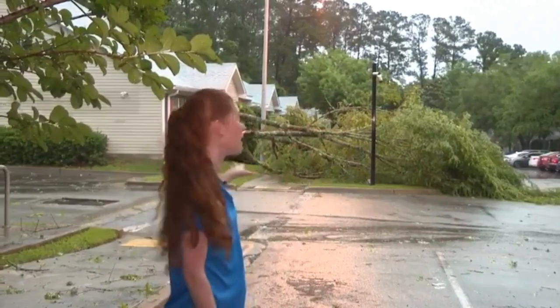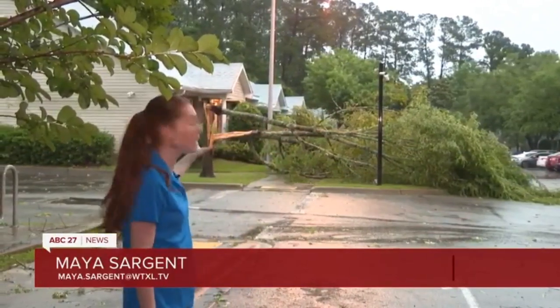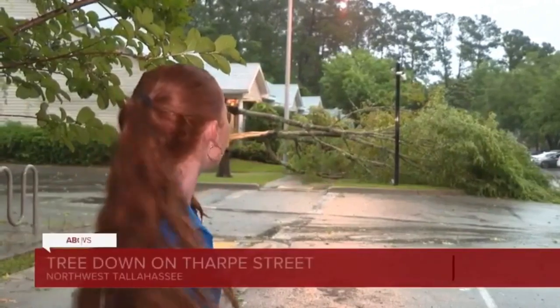I'm Mayor Sargent, live in Northwest Tallahassee. I'm just off Tharp Street, and as you can see behind me, we're looking at the damage from some of the weather that came through this morning. A tree came down here. I've been talking to homeowners who've been telling me this time of the year they are getting particularly worried about the severe weather on the way in terms of insurance prices and things like this. Make it incredibly difficult to kind of move forward.